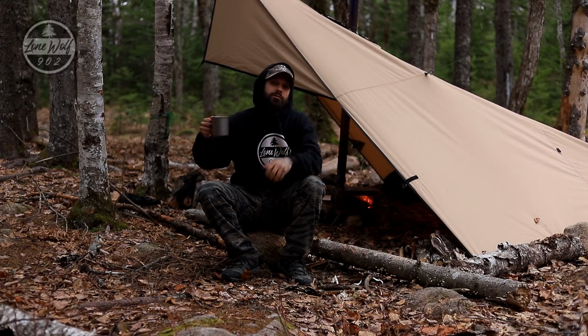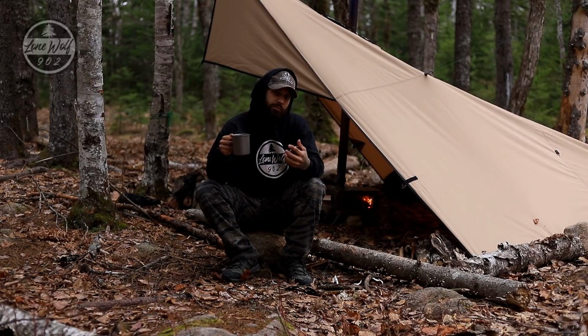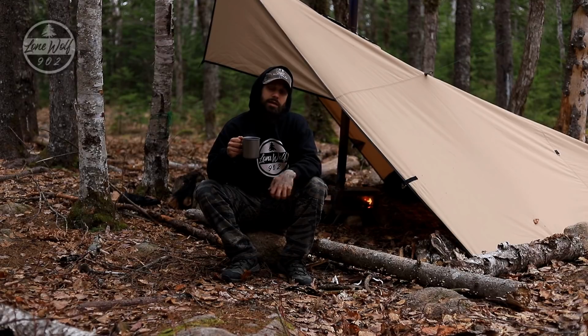and just basically enjoy the forest for now until nightfall sets in, which is my favorite time of the trip. I'm going to get a few photographs, and then I'll bring you guys back, get the sleep system set up, and then it's going to be relaxed time for the evening.